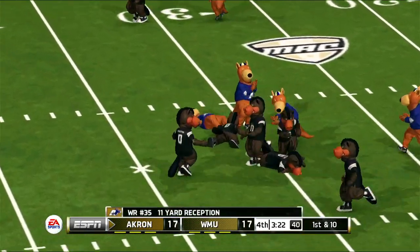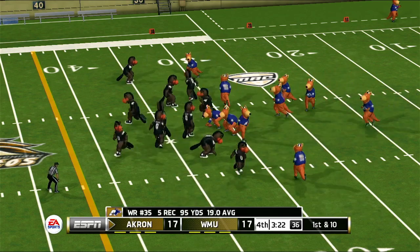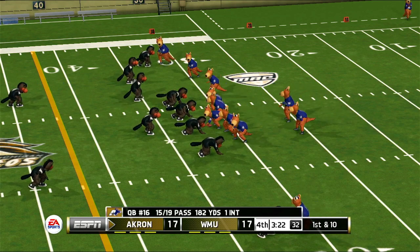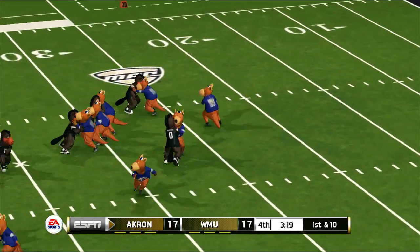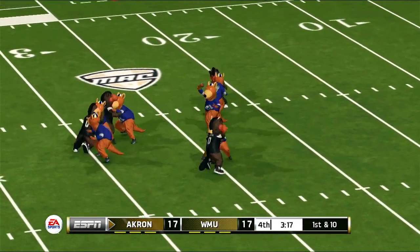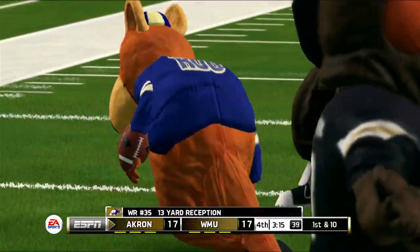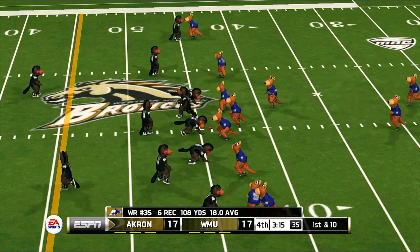He's hit and taken down. Number 16 on the tackle at the 31-yard line. That makes it first and 10. And he's hit immediately. Gain of 13 yards. First down.